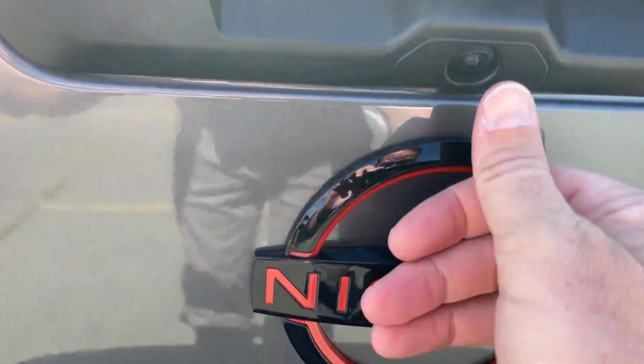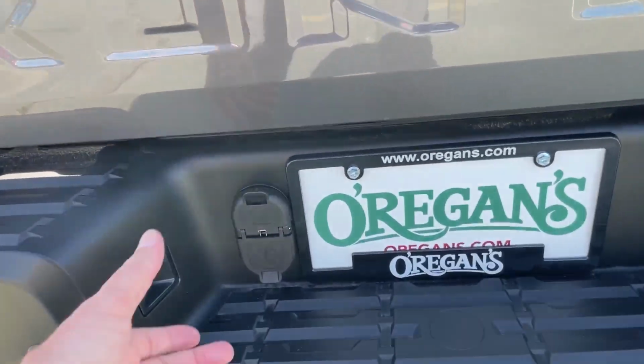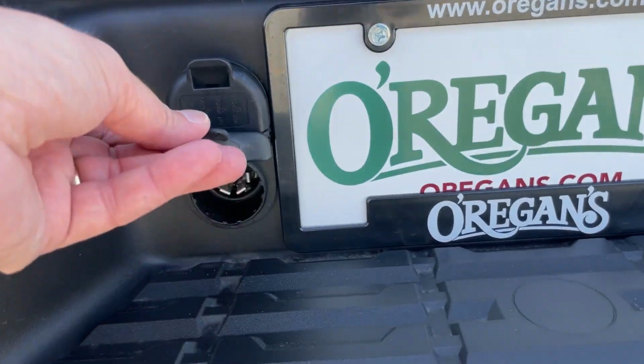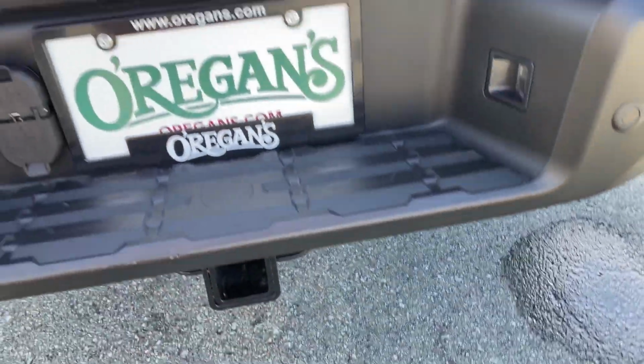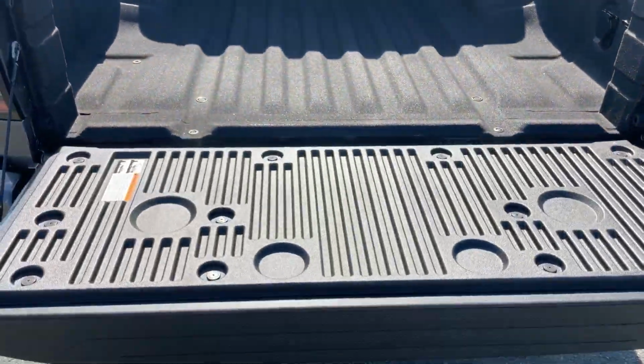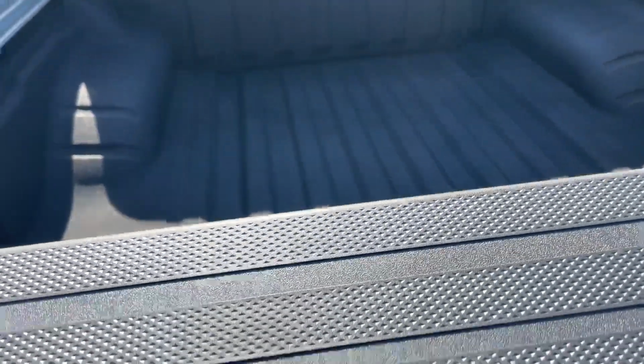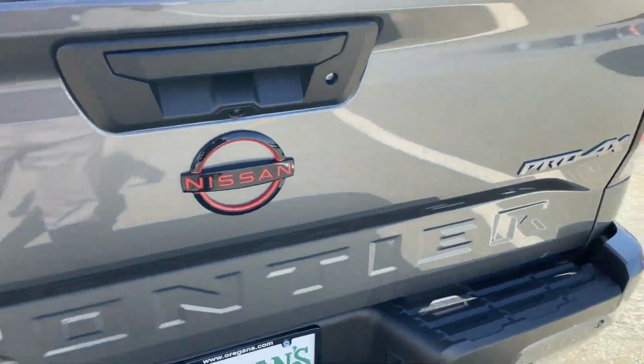Your backup camera is right here, so make sure you keep that good and clean all winter long. We've got the wiring for our tow hitch down here, and nice dampers on the tailgate to make it really easy to maneuver as well. And it closes really nice and easy.